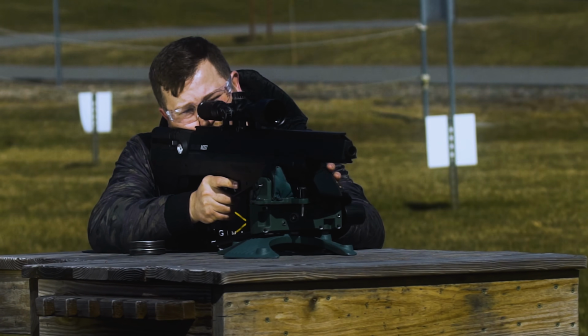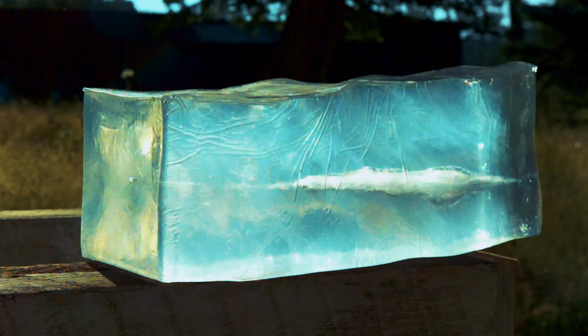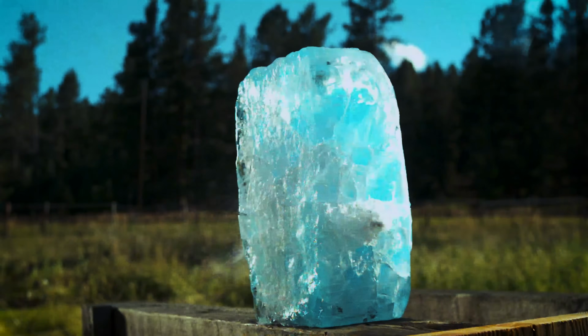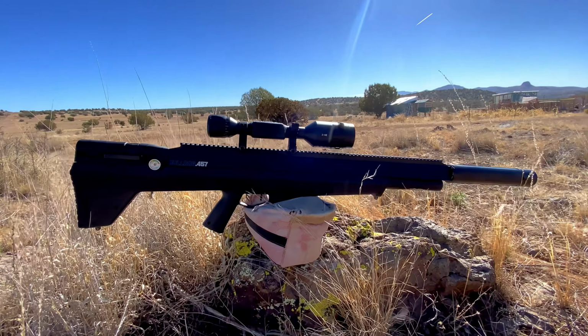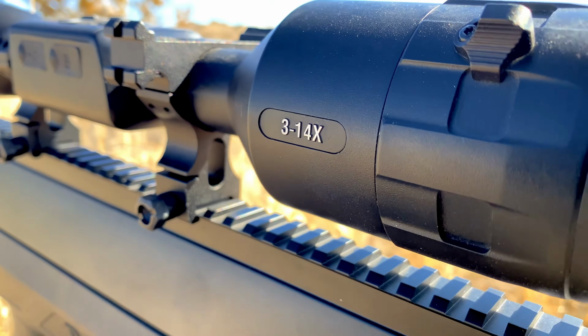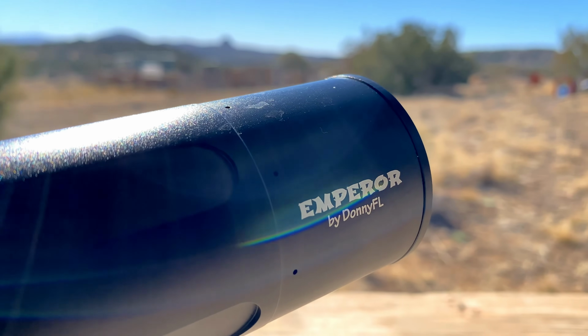What really blew me away is how it stays relatively quiet for how much power it's pushing out. Thanks to sound trap technology, it muffles what should be a thunderous blast into something more akin to a polite throat clear. Even when launching 357 projectiles at over 900 feet per second, the Bulldog manages to stay shockingly subdued.